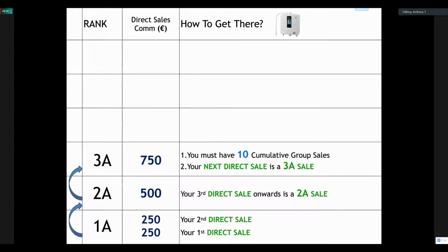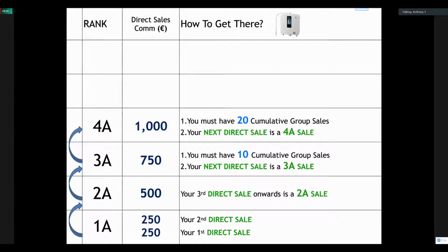But this is an amazing position because if you do the math, by the time you have 10 group sales, your initial investment in the business, in the machine, is recouped, is paid for. You would have recouped around 4,500 euros. And this is an amazing position over here when you have 20 group sales. Who here is currently on a 4A? When you're a 4A, congratulations, you get paid 1,000 euros per machine sale.